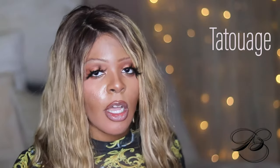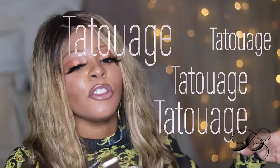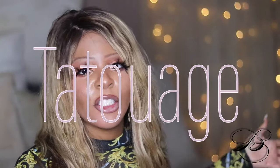So the next one, I think that this is also going to be the one. I don't know. I really don't know. This is called Tatouage. I'm pretty sure you don't say it like that. Tatouage. I don't know. It's French. Couture matte stain.